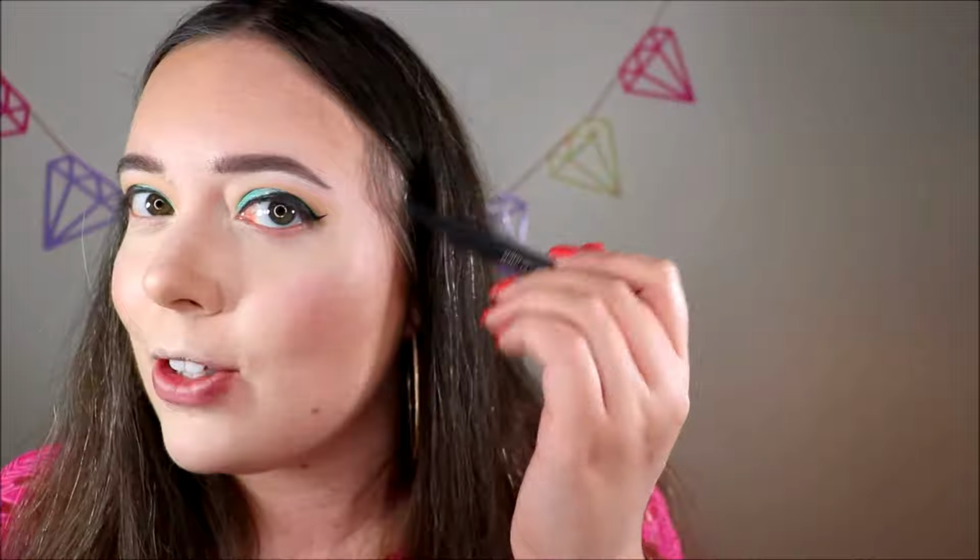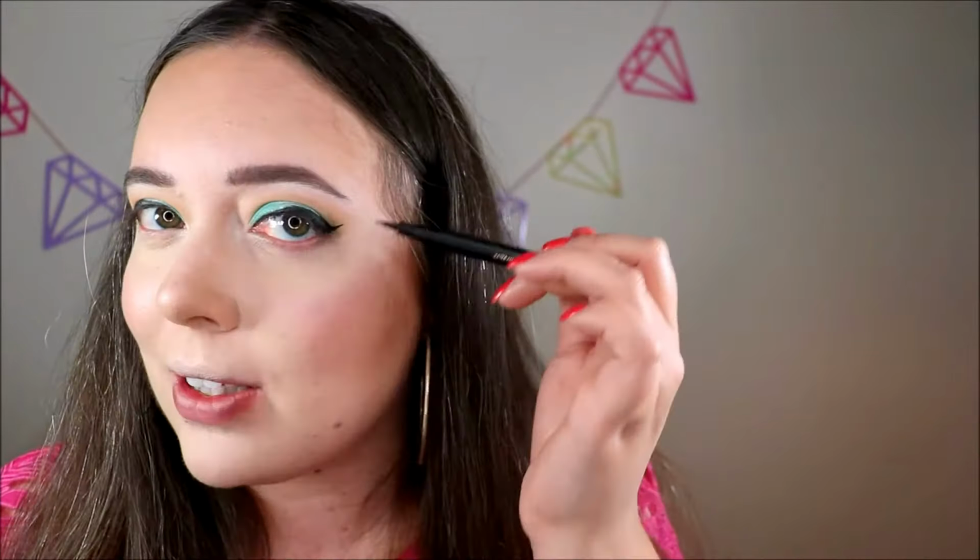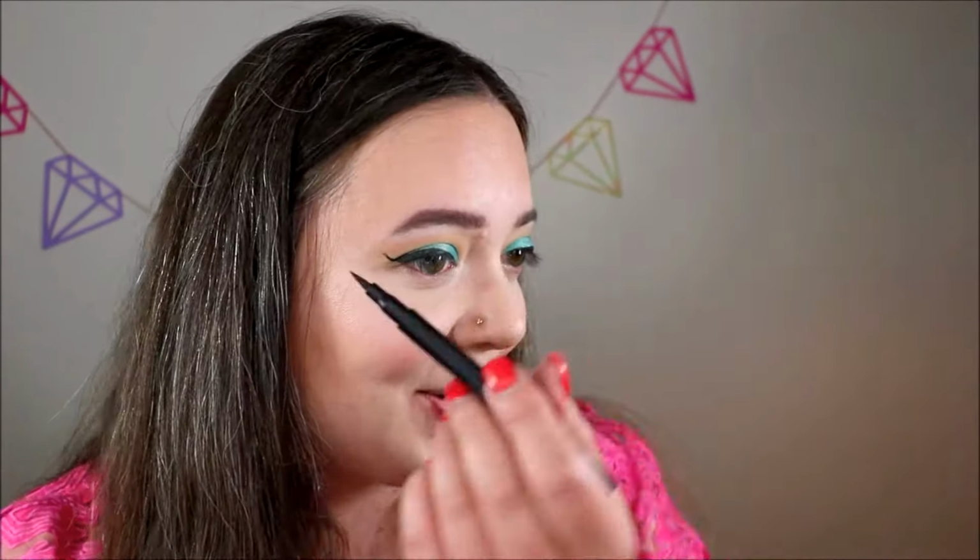Oh my gosh, you guys, no. I should have just left well enough alone, huh? That looks awful. See, this eye, I feel like the wing looks okay. This is usually my super wonky eye, but the wing looks okay there. This eye, just the way it looks, the wing just doesn't work on it. You guys, oh crap.